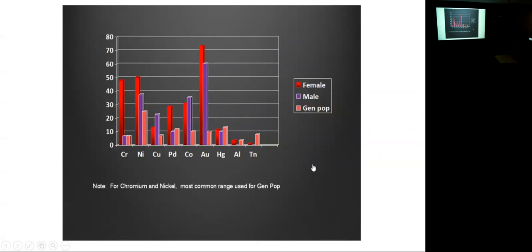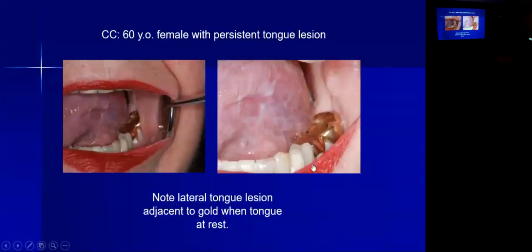I think there's something about lichenoid changes in the mouth, whether it's lichen planus or lichenoid lesions, that is real and that is a response to all these dental metals that people have in their mouth, and amazingly, gold being the biggest problem. Are all those metals put in people?